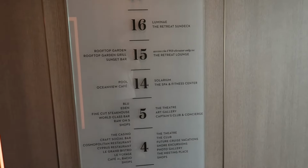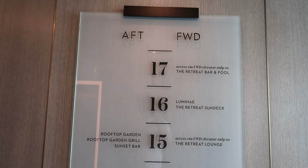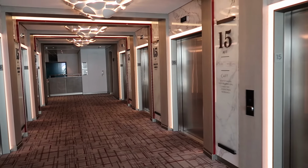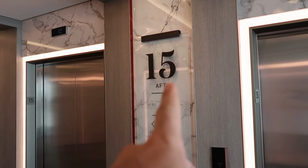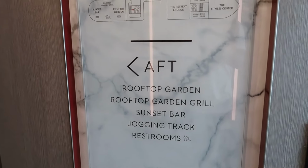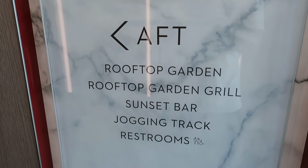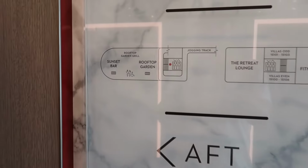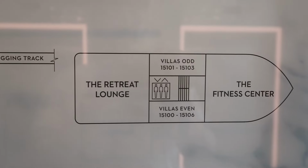And this is a good time for me to point out the different indications to show different decks and where they are on the ship. So each elevator you see on the ship will have lots of indications showing where you are. So 15 aft, meaning the back of the ship, and it will show you what is at the aft of the ship. So we toured the rooftop garden grill, the rooftop garden, Sunset Bar, the jogging track, and it gives you a spatial location of where everything is located on that deck.